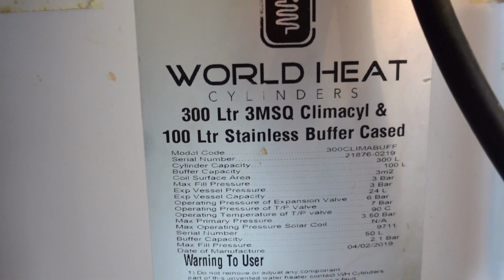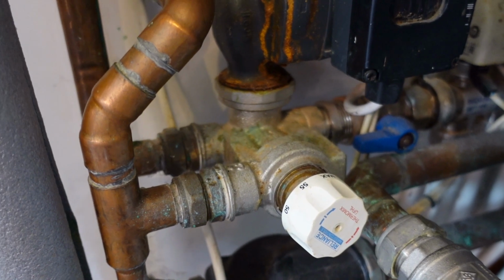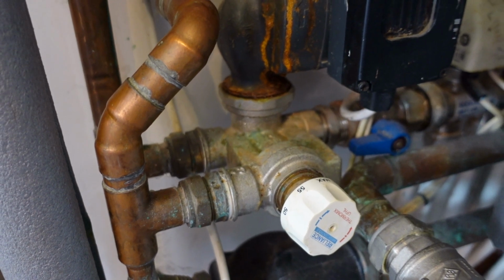Maybe we'll come to that in a minute. But the majority of the flow that is coming away from the buffer and going into the heating system is actually short cycling around your underfloor manifold. So we're getting maybe 70% of the flow and energy going to your manifold, and only 30-40% going to the actual radiators, which should be the other way around.